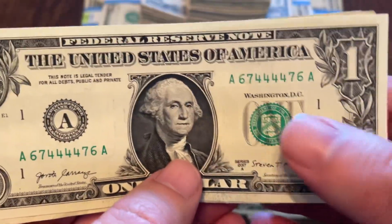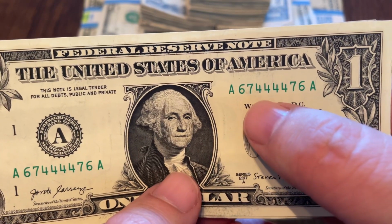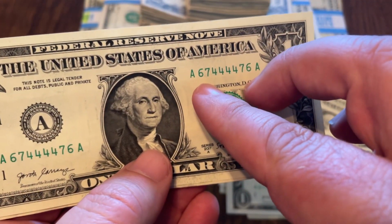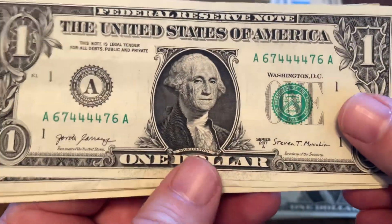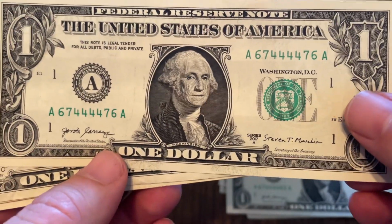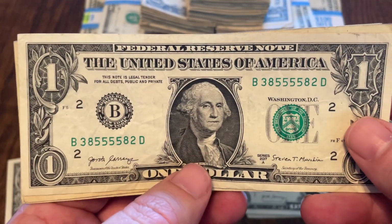I saw a group of notes with 4s in the center, and I thought, okay, but 6, 7, 4, 4, 4, 4, 7, 6. Starting with 6 on the outside, then 7, then a pair of 4s. That's a radar. That's worth some money. So I should probably put that in a case. I hate it when I don't even notice how cool some of the stuff I have is. But that's why it's great to go through it one more time.